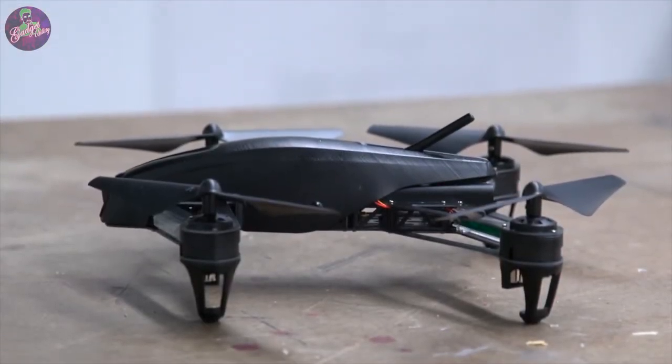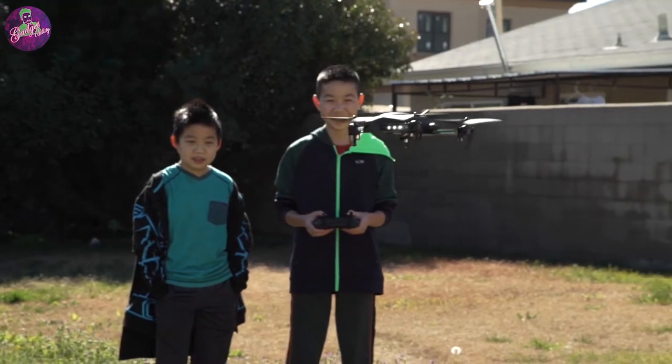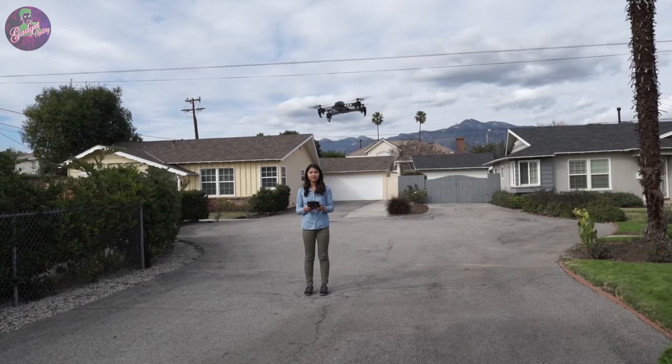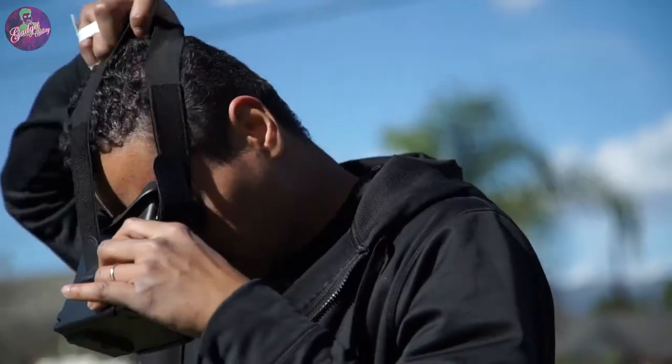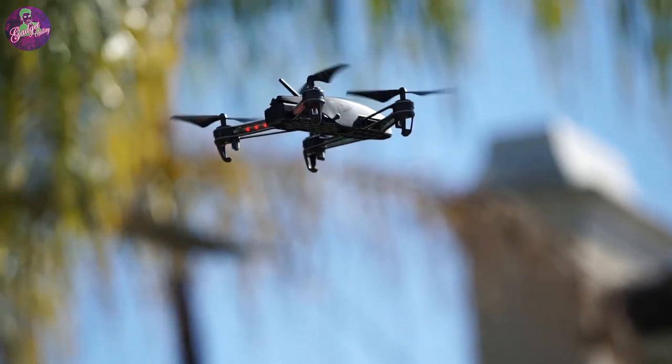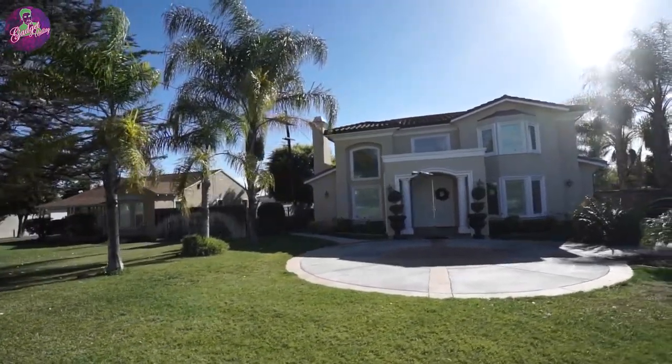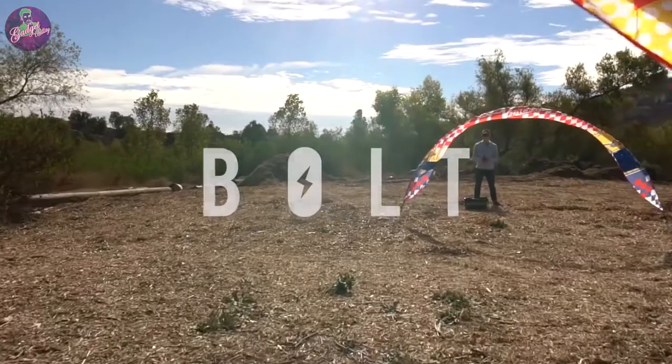The Bolt drone was designed to introduce as many people as possible to first-person view piloting and racing without breaking the bank. With our finished prototypes ready for production, we're here on Kickstarter to raise the money we need for our first batch. With Bolt drones, we want to make first-person view piloting and racing accessible to everyone. With your support, this can be the start of something big.